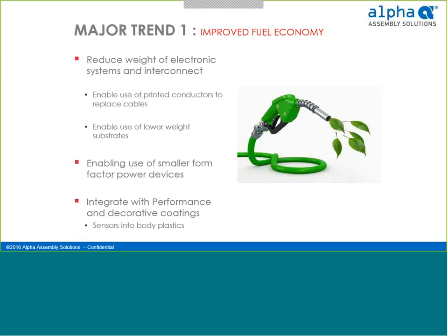And one of the ways that people are looking to do that is to reduce the weight of electronic systems and interconnect. That never used to be a feature. The weight of electronics in cars never used to be of any significance. And as we've made many, many more systems, electrical, electronics, and electromechanical, the amount of these systems going into cars has become significant. So we're starting to see an increase in the use of printed conductors to replace cables, and people looking into how you can do that.